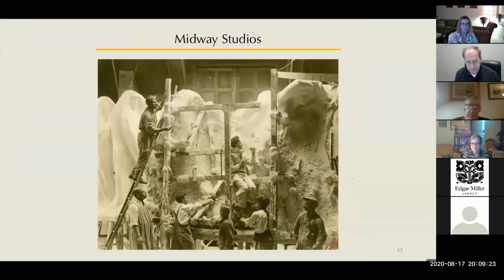Next slide. There's Taft and some apprentices working on the Fountain of Time in Midway Studios. Next slide.